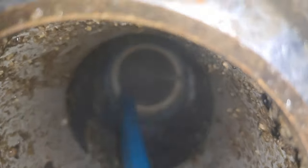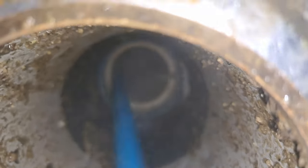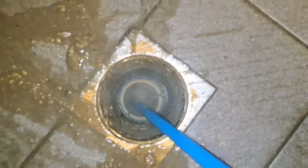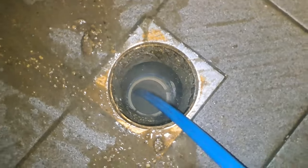And look, guys, we're just going to continue. We're going to jet right through to the end of this line here just to make sure that this drain is so squeaky clean that the owner's gonna scratch his head and say, how did he do it?